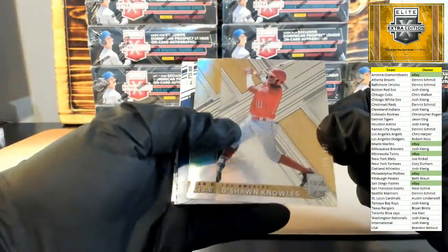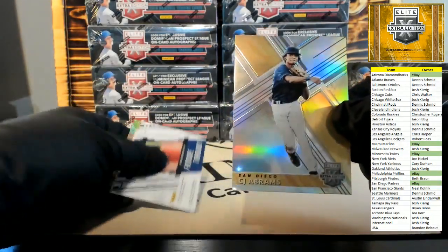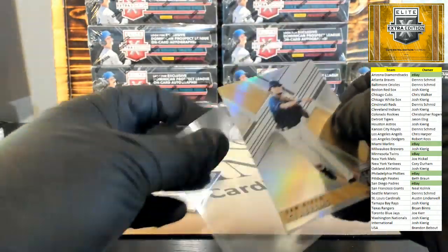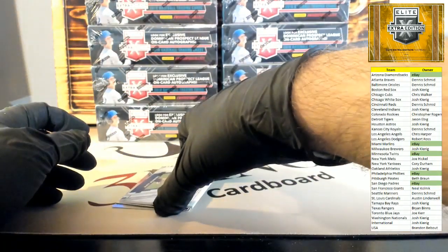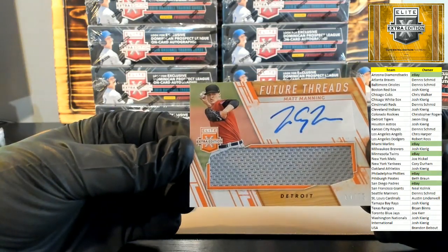Deshaun Knowles. There you go, Chris. CJ Abrams, Refractor Opticrome. College baseball is my favorite sport. To the Tigers, Matt Manning auto to 75.